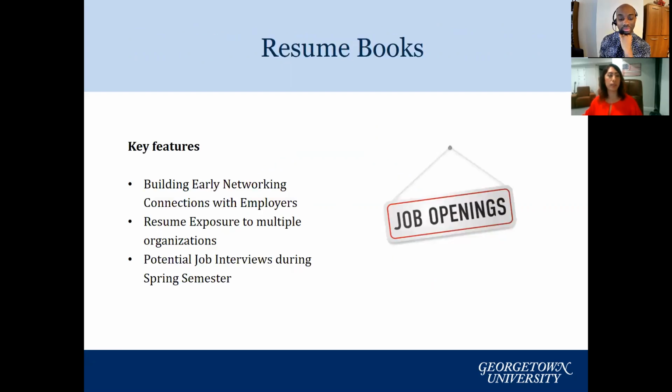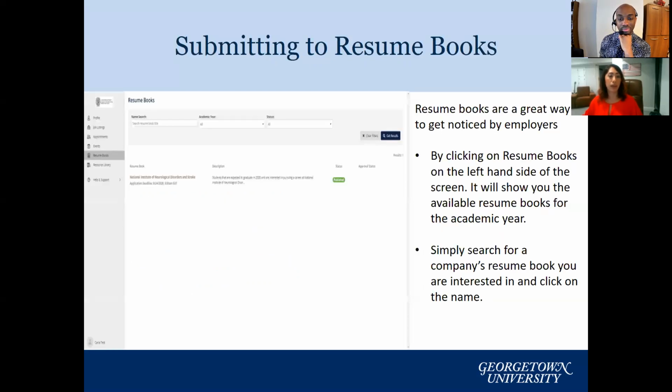So key points that you can take away from utilizing the resume books is you get to build early networking relationships with employers. You have resume exposure to multiple organizations and the potential of getting a job interview during the spring semester when we conduct those virtual information sessions.